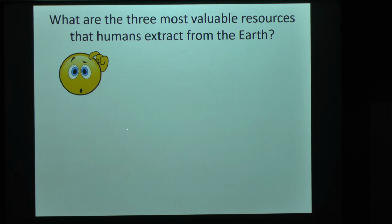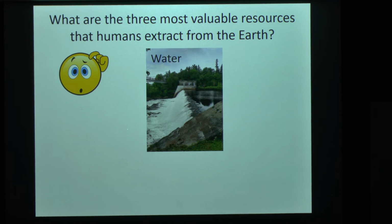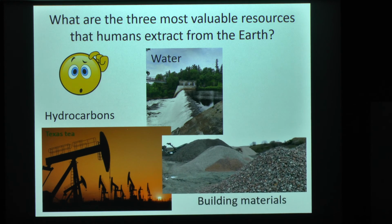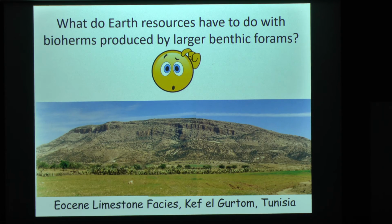But the number three, they're actually selling it on the black market. It's in India now, and China has used more of it in the last couple of years than we have in the last few decades. Does anybody want to guess now? Concrete. Well, earth materials for building. So water, hydrocarbons, and building materials.